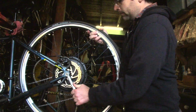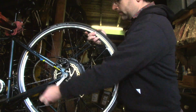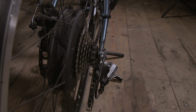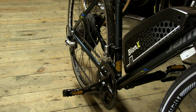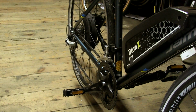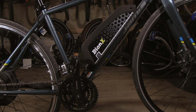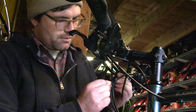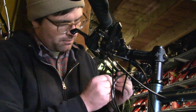To carry out this conversion, we simply remove the stock rear wheel, move some of the components over to a Bionics built rear wheel with a motor unit in it, and make some small adaptations such as mounting the battery here in the down tube. It's a pretty simple procedure. A skilled mechanic could carry this out for you, just like any other service we would do.